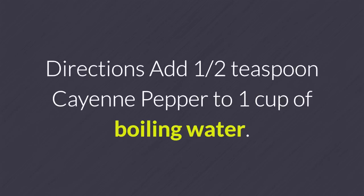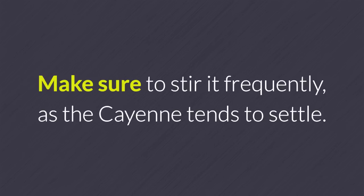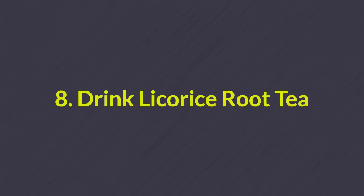honey. Directions: add 1/2 teaspoon cayenne pepper to 1 cup of boiling water. Stir in the honey, and wait until the mixture is warm but not hot before drinking throughout the day as needed. Make sure to stir it frequently, as the cayenne tends to settle. If you're sensitive to spice, reduce the pepper to as little as 1/8 of a teaspoon. Cayenne pepper. 8. Drink licorice root tea.